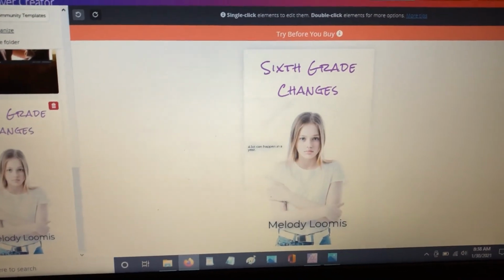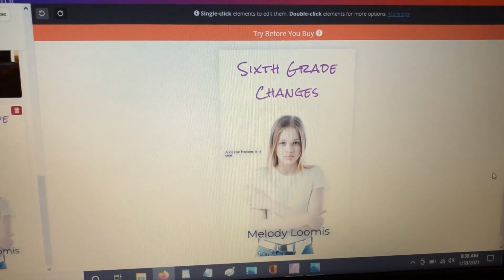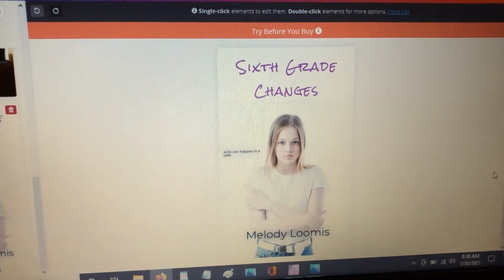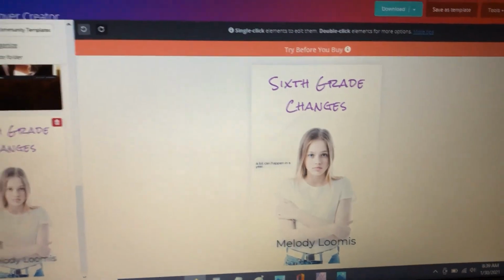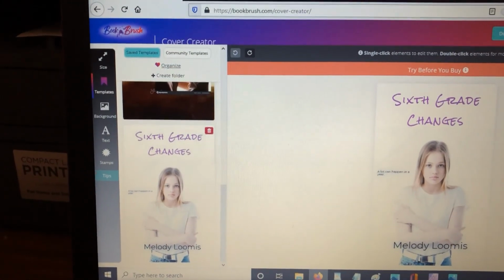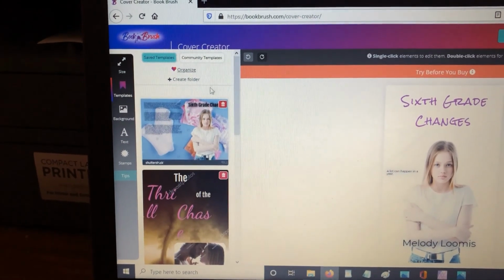Now here's a cover that I made in BookBrush, an ebook cover. It's just a stock image, just the sample stock image, and I just kind of put the text on it. And it was actually pretty easy to make. And then I also experimented with some other book covers that I did a terrible job on.